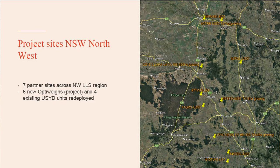So this MLA project is working predominantly with commercial partner sites, so that we had an enrollment process with the Northwest LLS team. We've got 7 partner sites across the whole Northwest region, all the way up from sort of Moree down to sort of Spring Ridge. We've got our USID farm in it as well. And we've put OptiWay units out on all of those sites.